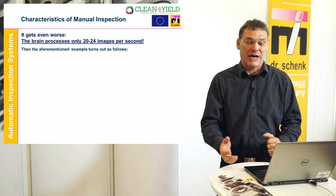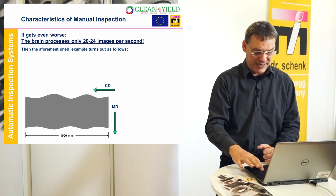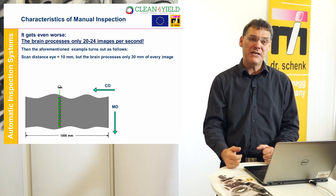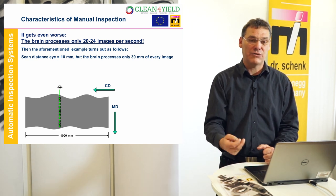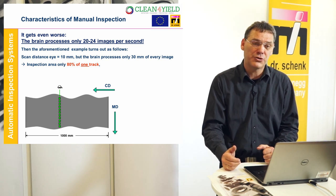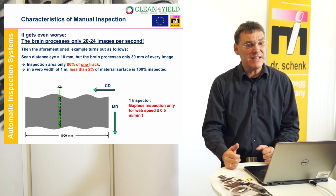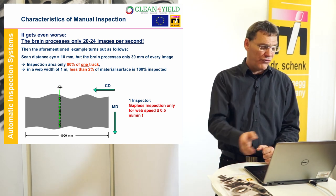Then the aforementioned example turns out as follows. I have a cross direction of 1000 millimeter again. I have a machine direction where the material moves with a certain speed. The scan distance of the eye is 10 millimeter, but the brain processes only 30 millimeter of every image. What happens is I get gaps in between, because now the speed of processing the images is lower than the 20 by 20 millimeter speed which is possible in the resolution of the eye. So I catch only one track, not two tracks as before. I get one track, and that track has gaps in between. The amount of images is getting less. So additionally, I again have to decrease the production speed from 1.4 meters per minute now to 0.5 meters per minute to get 100% inspection of all that material.